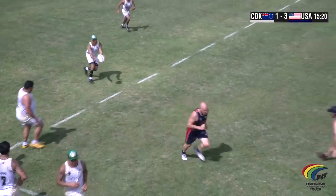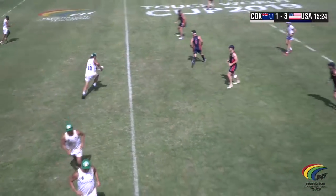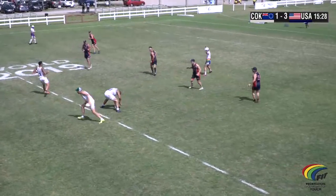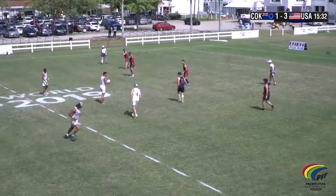And the Cook Islands coming out of their end of the field now. So score remains 3-1. No further scores that have been achieved here so far in the second quarter.